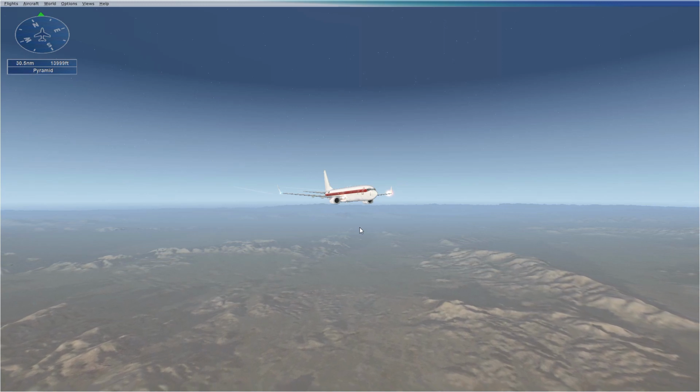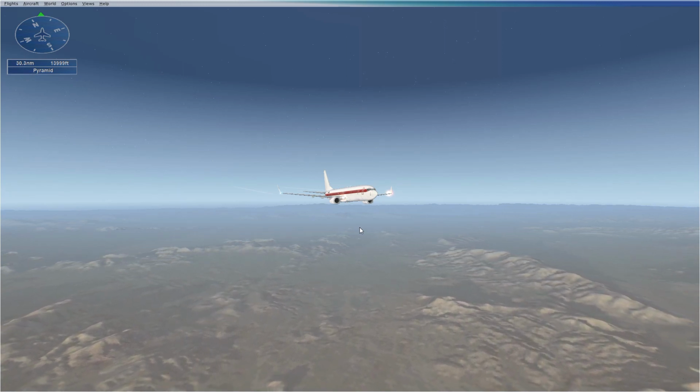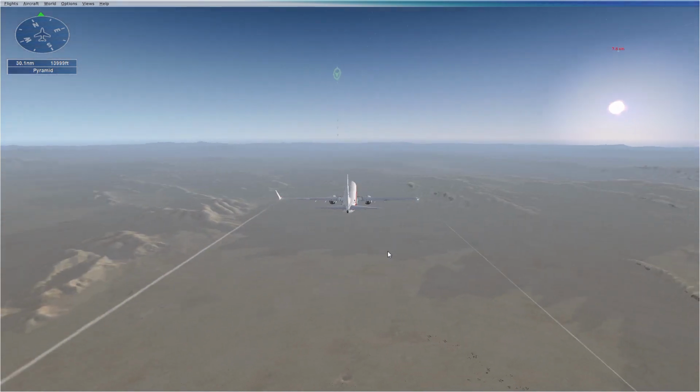Janet 356 switching. I'll call the tower now. Note that we change our call sign here from Janet 356 to Longhorn 27. I could tell you why, but then I'd have to kill you.